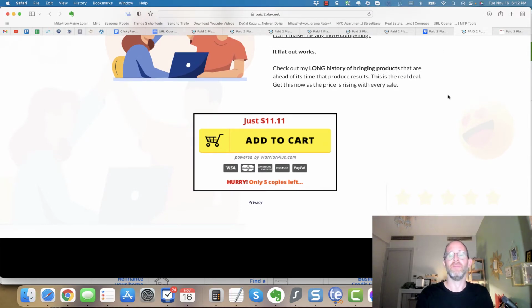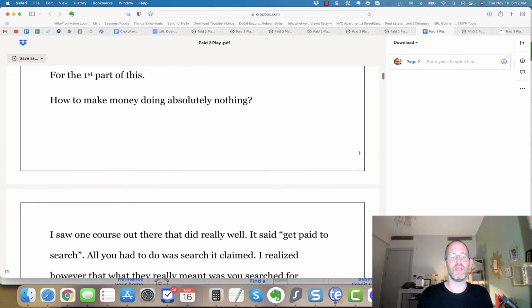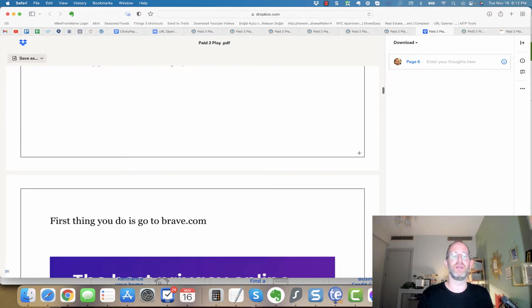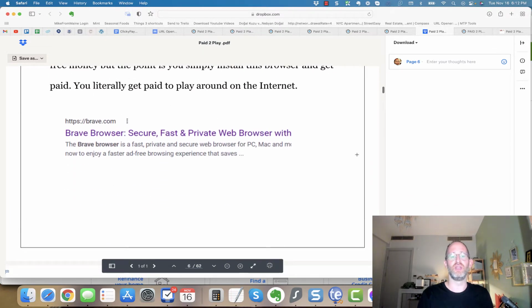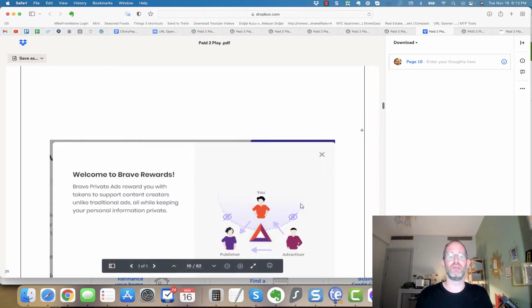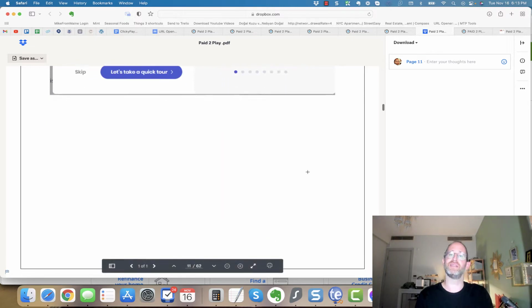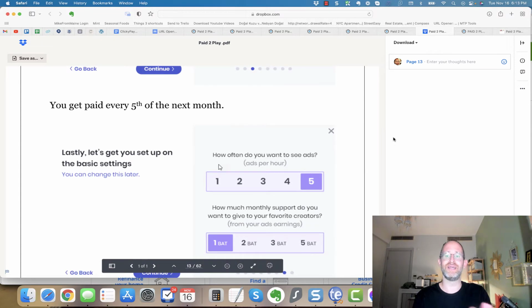Now, I'm going to take you over into the backend area here. The backend area is actually a PDF, but it has videos included as well, walking you through the entire system and showing you exactly how it works, showing you a browser called the Brave browser that you use with this, and that's how the whole thing works. They teach you exactly how to set up everything and exactly how to get paid with it. So don't just think, oh, I know what browser it is, I don't need this. If you're interested in this, you need to know how to set everything up so that you get paid as well. There's also a way of getting leads with this, and they're going to teach you how to do that as well inside of the system.